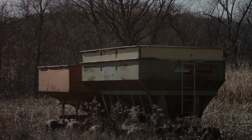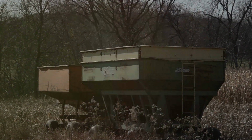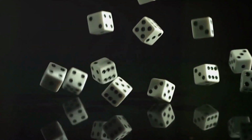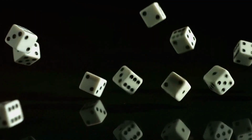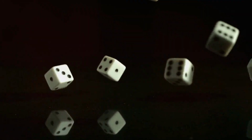The knowledge and skills of traditional farming are not easily replaced. Once lost, they may be gone forever, leaving us vulnerable. It's a gamble, folks, a roll of the dice with the fate of humanity hanging in the balance. We are betting on a future that may not be as secure as we hope. The stakes are incredibly high.